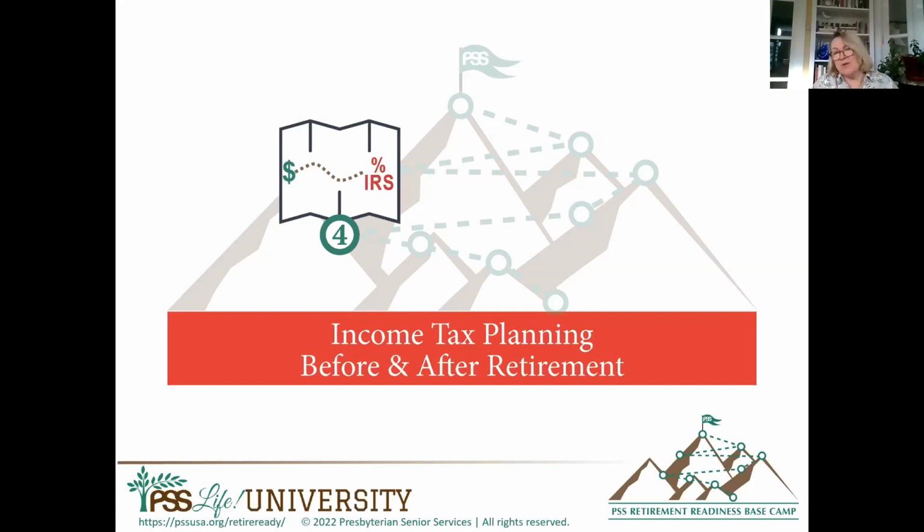A lot of people do not like to even think about income taxes, but being in a position to plan for them can save you a lot of money and is very important, particularly as we enter retirement.